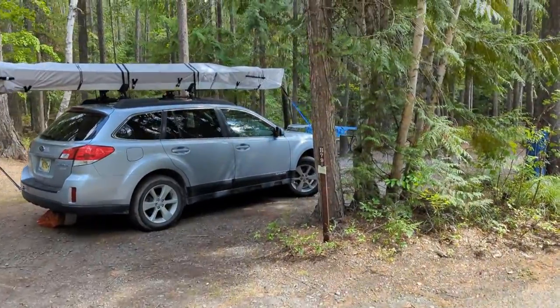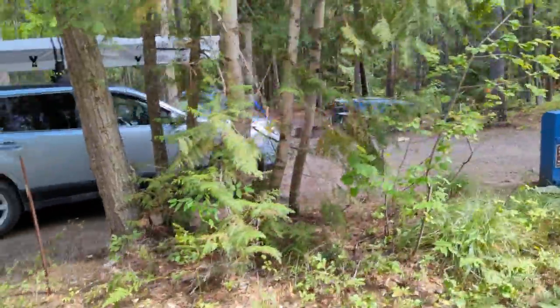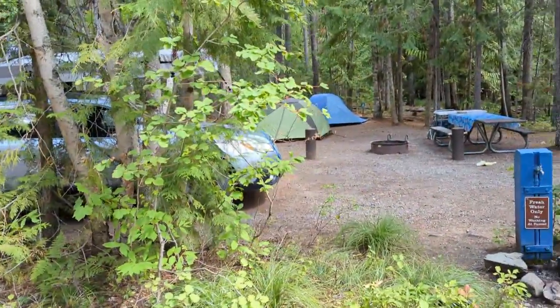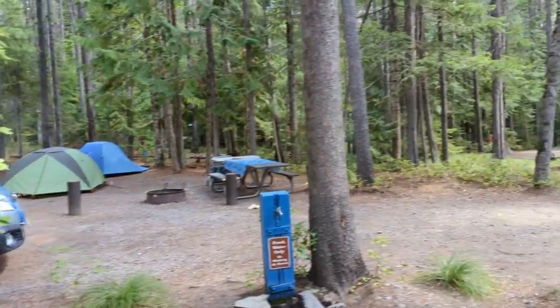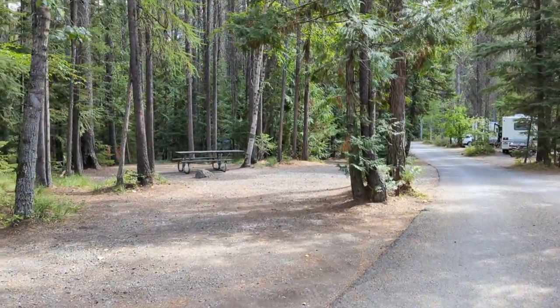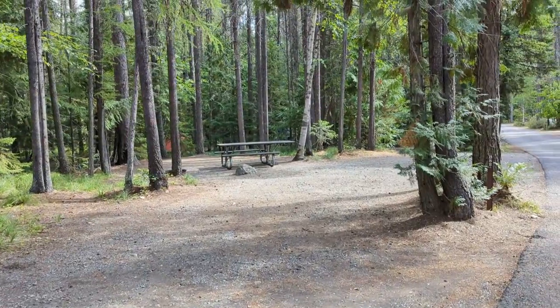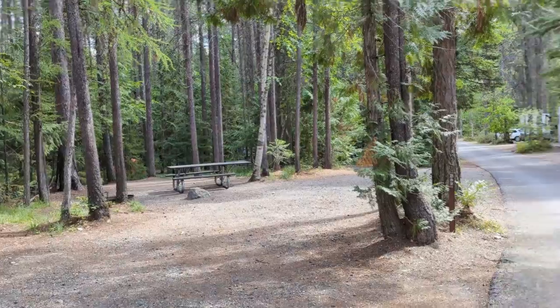So B79 is a fairly level site as well. And this one actually looks like you could possibly pull through. I don't know if you'd have to back in or not. B82 is a nice site, looks pretty level. And this one, you definitely can pull through this one.